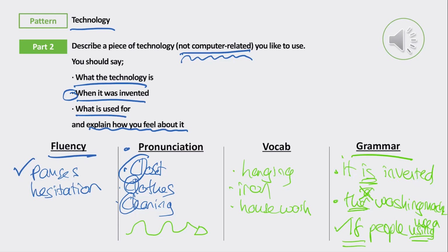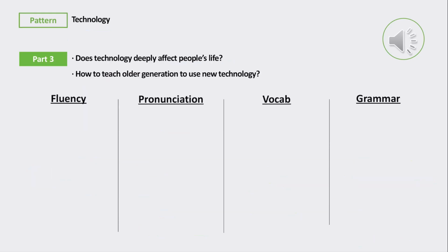So overall, in terms of grammar, I want to see a little bit more range and variety in what she's talking about. But her coherence was good, and I was able to understand and follow everything she was saying. So let's take a look and see what she's answered for question 2.